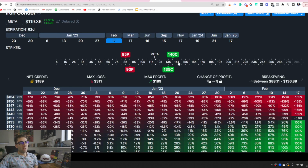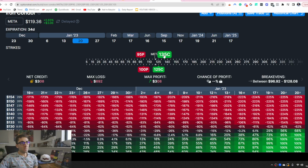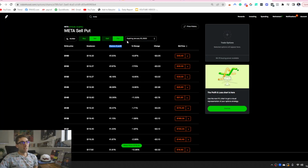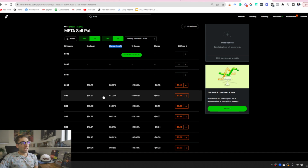So the chance of profit, if we stay above 88, so I go here, let's go January again. Let's do the same exact trade we did before, the 125, 130. So our break even is $98. So I go see my chance of profit for a put. I go down to 98. And this is between 86% and 91%. So a 90% win rate, boom, for your put credit spread.